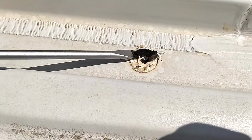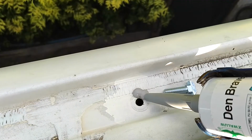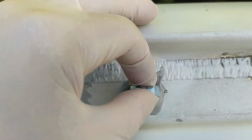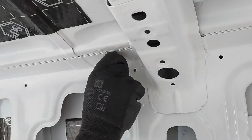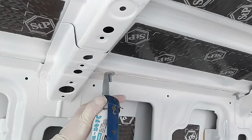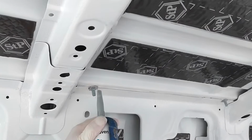I started by pulling out the plugs for the roof rails. I then applied a sealant to all the holes, dropped the bolts through the holes, and placed the aluminum bar on the top. I turned the bolts to the right to secure them to the aluminum bar on the roof and tightened the nuts. I added more sealant from the inside to make sure there were no leaks.